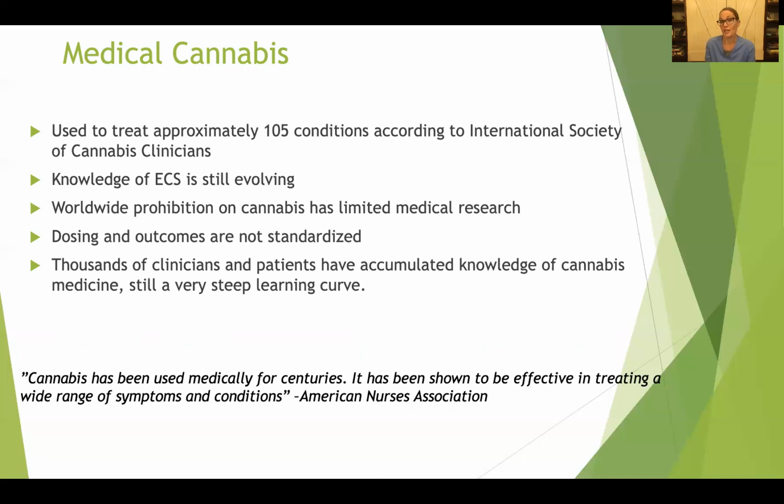Worldwide prohibition on cannabis has limited our medical research. We are just starting to do real good research on this. Dosing and outcomes are not standardized because we haven't been able to study it because it's a Schedule I. It is still federally illegal.